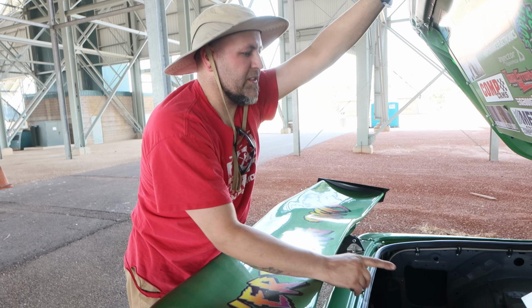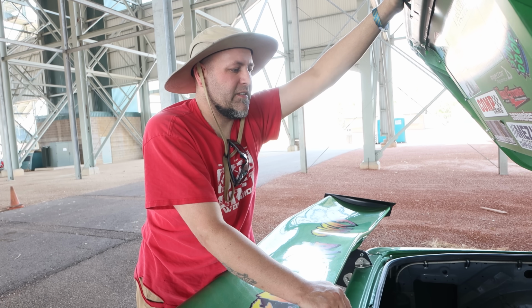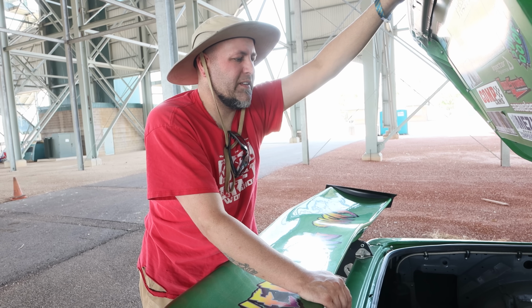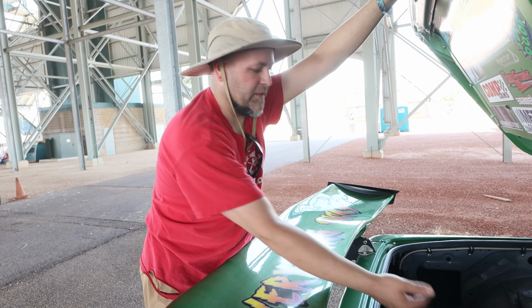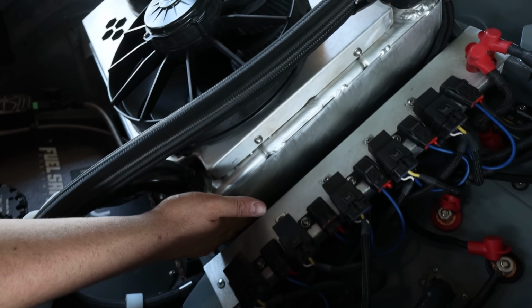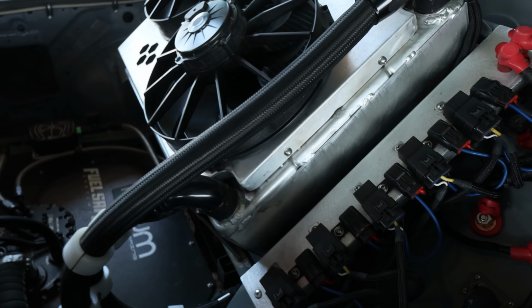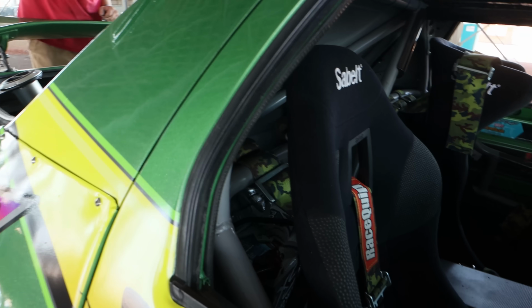These Spal fans are super high CFM. I can't remember exactly, but I think combined it makes like 4,000 CFM of draw from underneath the car. So when you close this, it pulls from underneath because everything's shielded all the way back to the firewall on both sides and then the top. Oh, wow. It pulls it all from underneath the car.